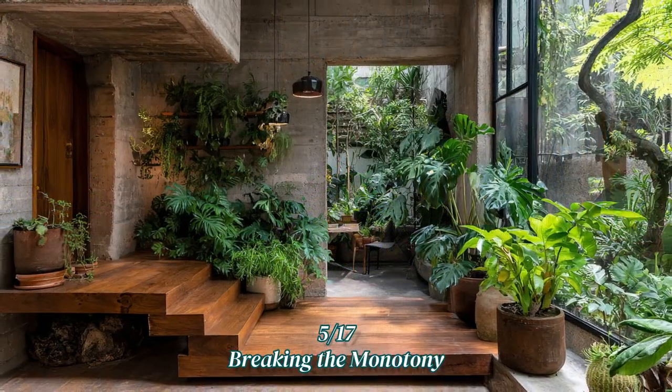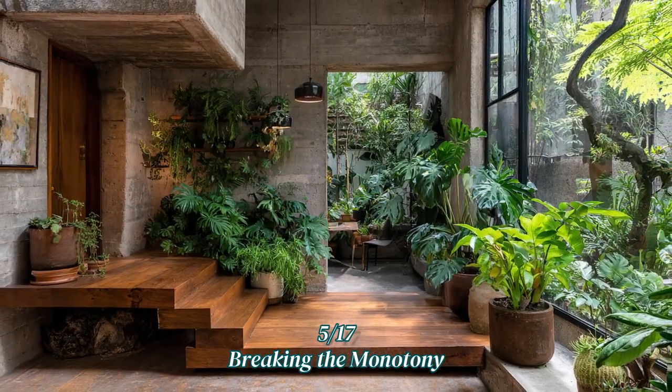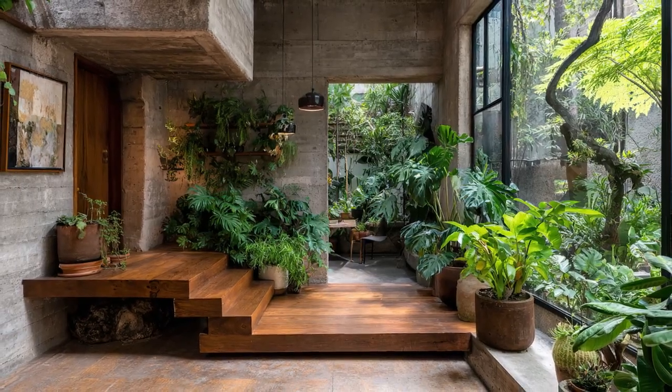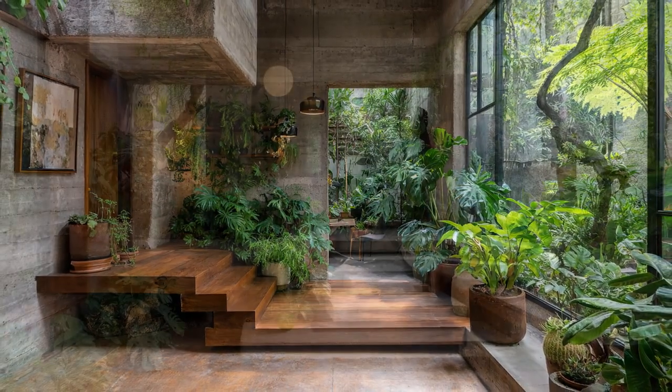One critique of brutalist homes is that they can feel cold or monotonous. But smart design strategies can bring warmth and variation into the space without driving up costs.